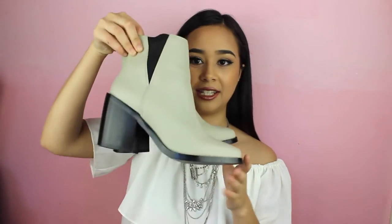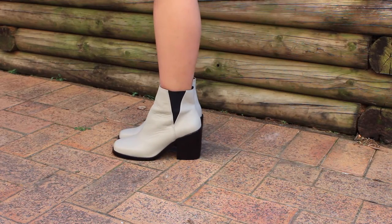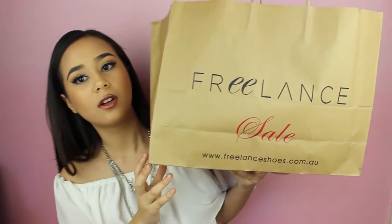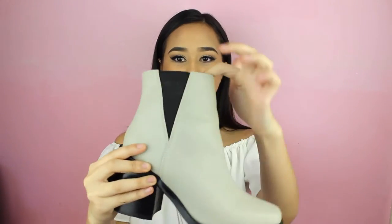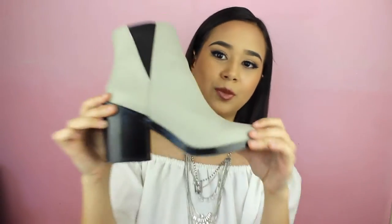I guess I'll start with shoes. So the first pair I'm gonna show you are beautiful. And they are these gray, simple, ankle, high-heeled boots from the brand, I think it's Shelley London. I got them from Freelance Shoes. They hurt kind of here though. It's really hard and it pushes against my leg, but they're so beautiful.